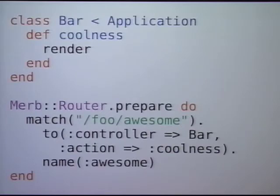But now I go and I rewrite my app, right? And I actually no longer even call it foo, it's called bar. My action is not called awesome anymore, it's called coolness, right? And then I have my router. I haven't changed where the foo awesome goes to, I've just updated it to point to the right place. I haven't even changed the name of the URL. Same URL name, right? But it just goes to a different place now.